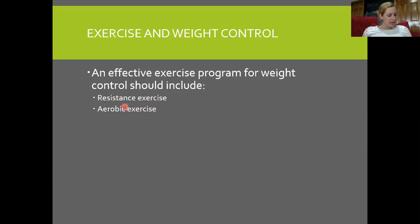Okay. So again, when we think about the benefits of each of these, aerobic exercise is going to burn a lot of calories, so that's good. Resistance exercise is going to help us to maintain or increase our muscle mass, or the quality of tissue that we have. So this can increase our resting metabolism in the long run. And like I said, it can also help us to minimize the amount of muscle mass that we're going to lose if we are losing weight.